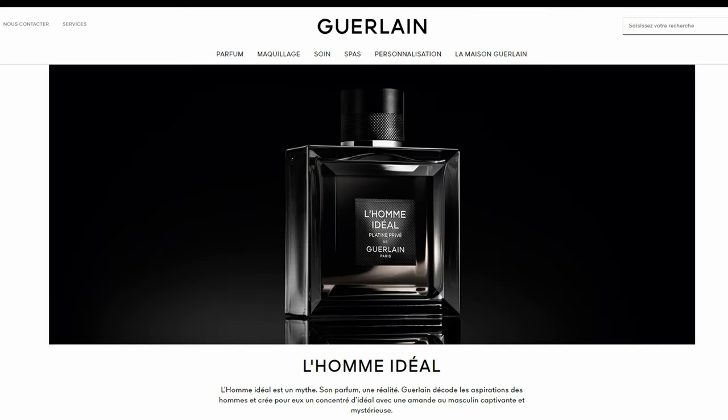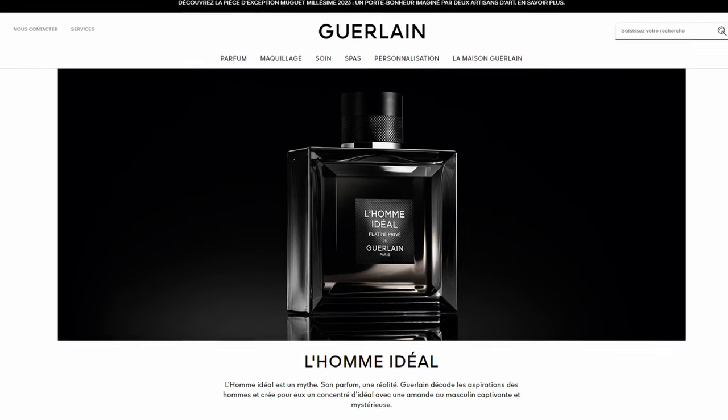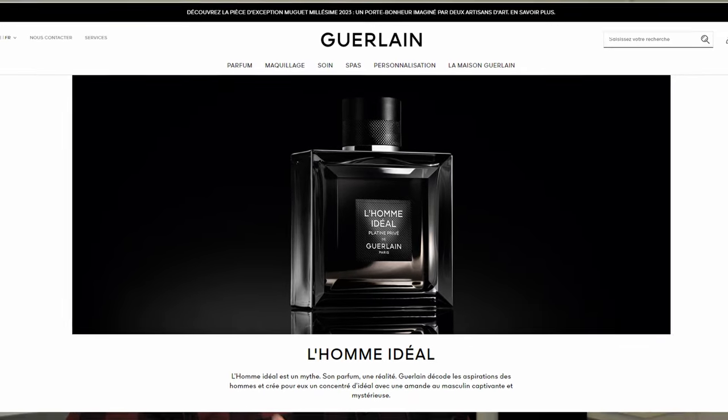So, as usual, Guerlain have posted on their French website a few marketing lines to accompany this smell, and I will read them to you right now in English. So, the ideal man is a myth, it's perfume and reality. Guerlain decodes the aspirations of men and creates for them a concentrate of ideals with a captivating and mysterious masculine almond. L'Homme Idéal, so the other perfumes from Guerlain, have a strong note of almond and a sweetness which makes them really popular. This Guerlain L'Homme Idéal Extreme is my favorite from Guerlain.